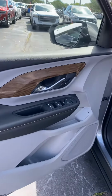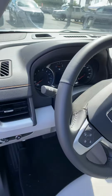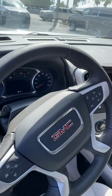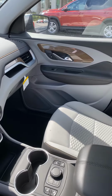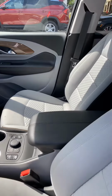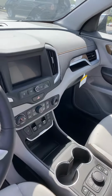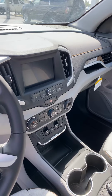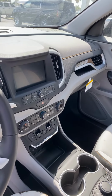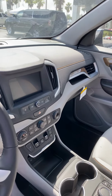The interior is just as equally as elegant. The controls are very well placed and very user friendly. Does offer very spacious and comfortable seating. And offers many amenities, including OnStar, XM radio, Wi-Fi, backup camera, blind zone alert, and much, much more.